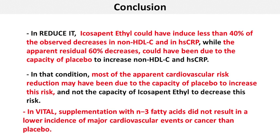So, in conclusion, in REDUCE, icosapent ethyl could have induced less than 40% of the observed decrease in non-HDL cholesterol and in CRP, while the apparent residual 60% decrease could have been due to the capacity of placebo to increase non-HDL and CRP. In that condition, most of the apparent cardiovascular risk reduction may have been due to the capacity of placebo to increase this risk, and not to the capacity of icosapent ethyl to decrease this risk.